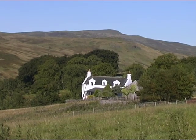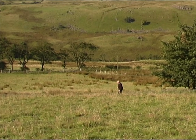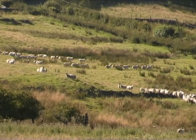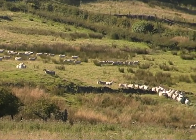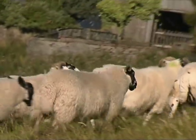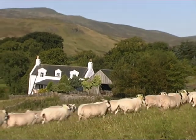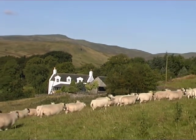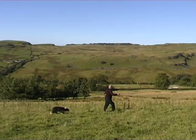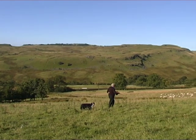The land on both sides of the Calder is used almost entirely for hill sheep farming. Quentin McKellar has been sheep farming the area for over 60 years. I've just got 96 ewes left now, and 25 hogs for replacement. I'm now semi-retired and into conservation.